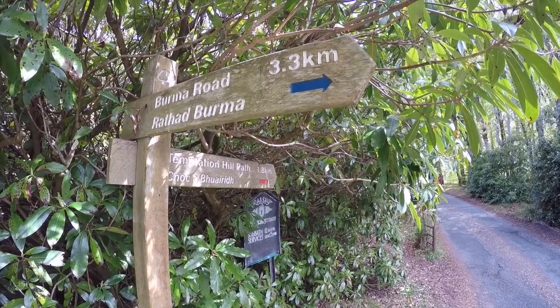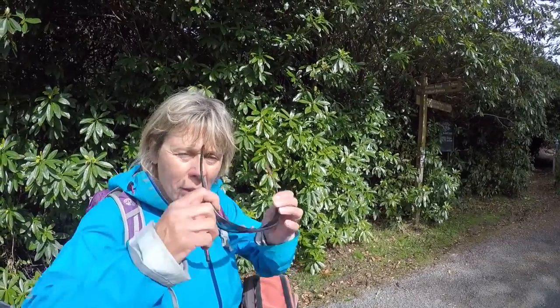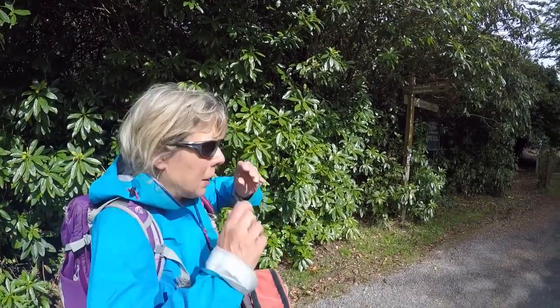Walks to do on Raasay, and we've just left the harbour and walked up through the village, cycled and walked, and it's very wooded too and the fields are very green. It's very, very pleasant. The sun's come out now.